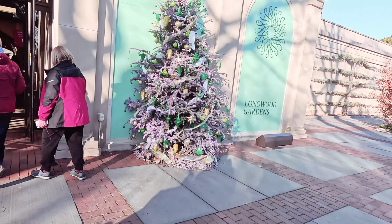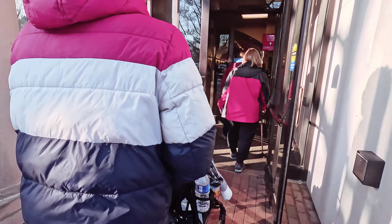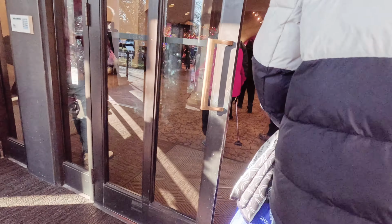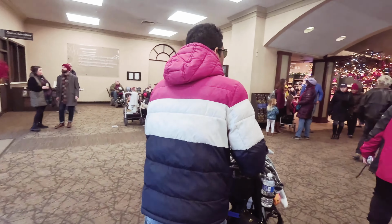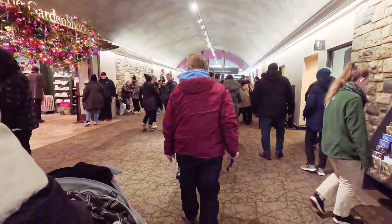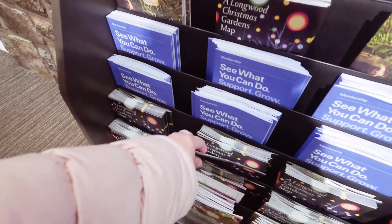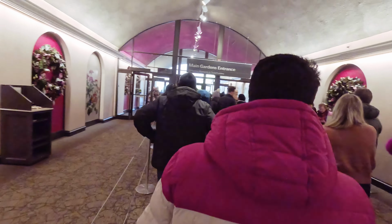It's a beautiful Christmas tree over here, they decorated. Such a beautiful one. This is an entrance. Really waiting in a queue. You can check the map to visit in there. Next entry, I'm going to enter here.